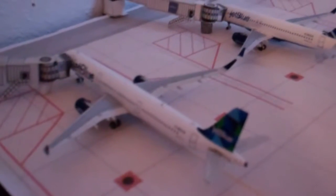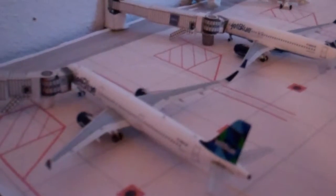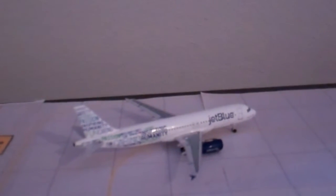Here we have our JetBlue A321. Passengers are currently deplaning from San Juan, Puerto Rico. Taxiing in is an Etihad 777-300ER, taxiing in from Abu Dhabi. And then taxiing out on the other side is a JetBlue A320 Blue Manatee tail headed to Tampa.